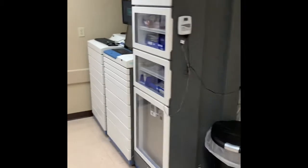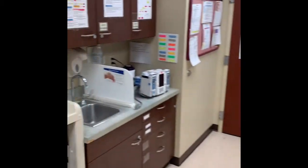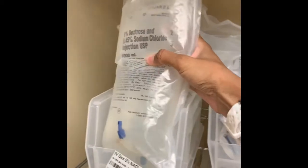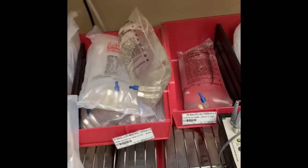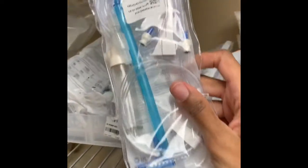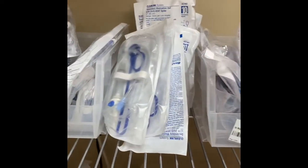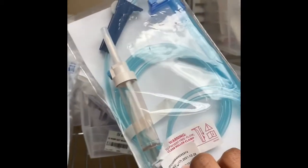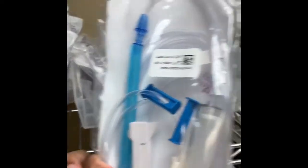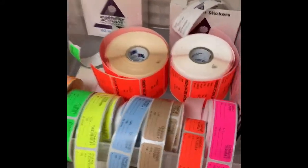All right, this is one of our med rooms here. This one's small as well. It's a small unit. So we have different types of fluids. Most common one is this one, normal saline. Tubing, piggyback for nitrogen. Nitrogen will be blue. Blood tubing, the packaging will be red. Stickers to label the tubing when we're supposed to change them out.